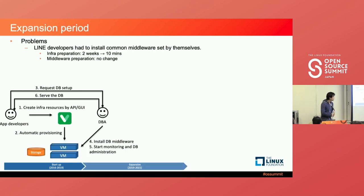Okay, then let's move on to the second period. In the expansion period, there was a problem again. Line developers had to install a common middleware set by themselves. As I explained, app developers were able to provision their virtual machines. However, to develop the line service, we of course need some middleware like database, managed Kubernetes, and so on.